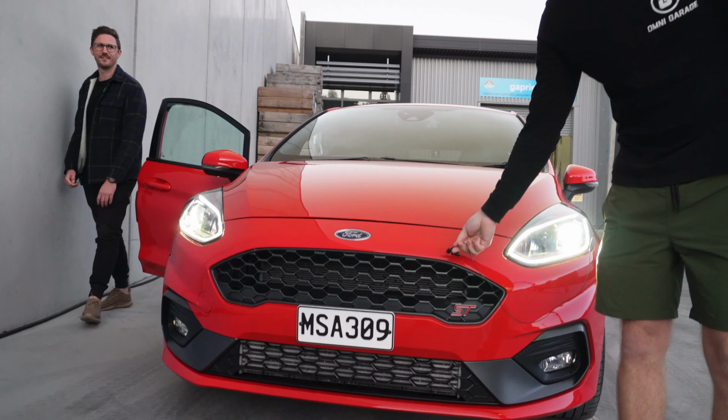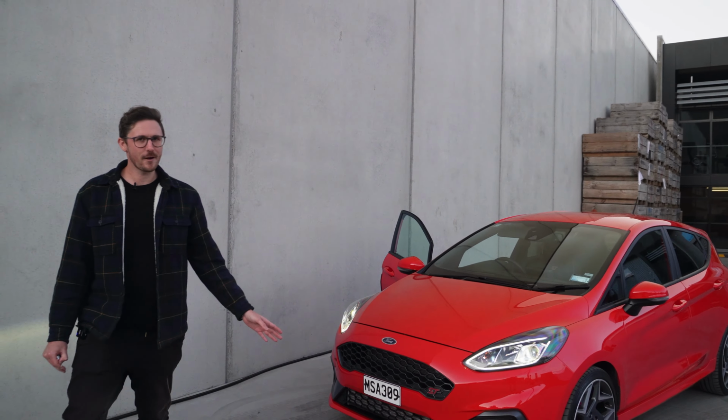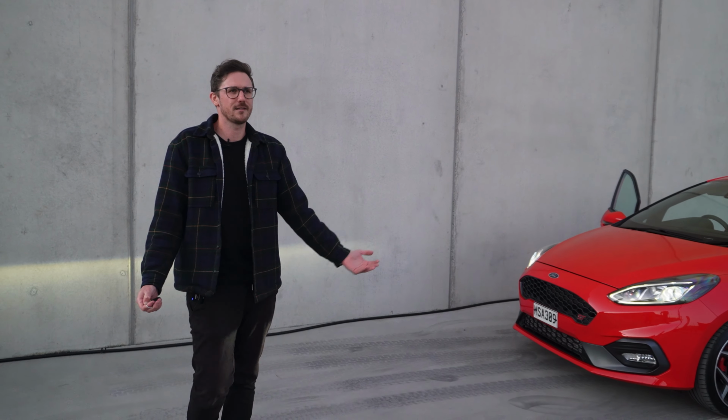Yeah, I like that. For a little 3-cylinder car, I think it's amazing, isn't it? It's pretty interesting. The thing about a 3-cylinder is, at the end of the day, it's half a V6. You're going to get a similar sound to a V6. It's not going to sound like a 4-cylinder. It's never going to sound like a 4-cylinder.